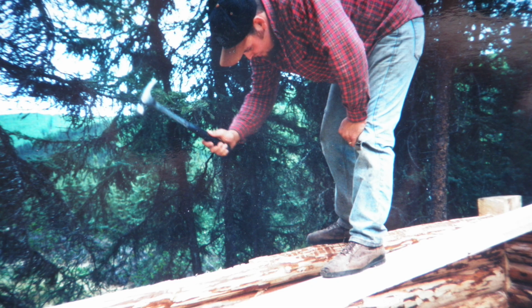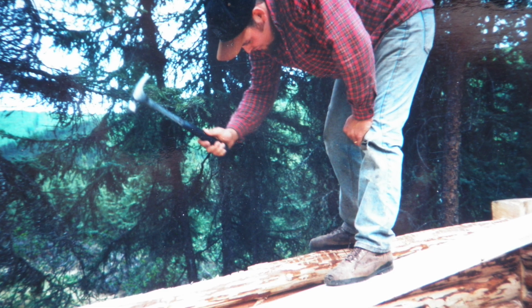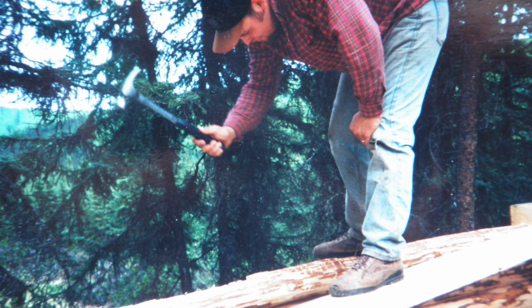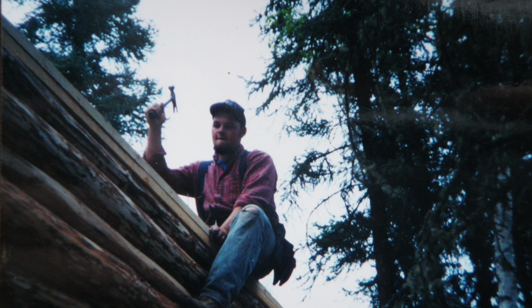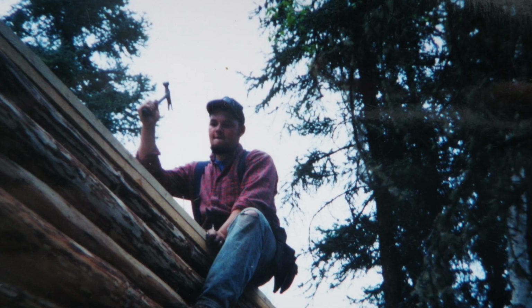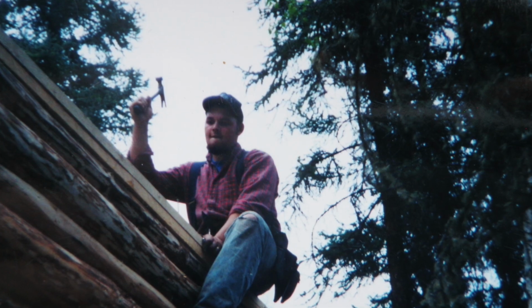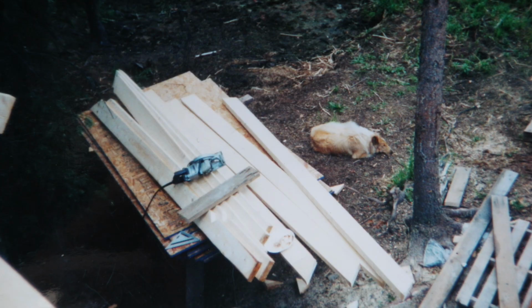And I'd chalk a line all around the wall at the same height and score this top log. And then just take a hammer and knock out the chunks of wood to try to get a roughed in flat surface. Once there was a flat surface, we put down insulation and we nailed down a double top plate. Now the double top plate serves two purposes. It gives you a flat area to nail your roof rafters to, and it also ties the corners in. Not that it needed it in this building, because there's a million screws in it.